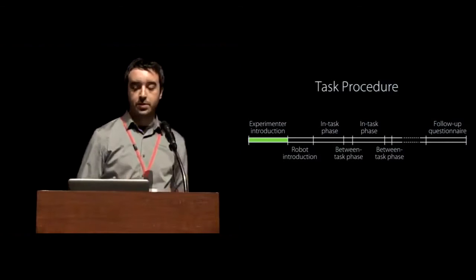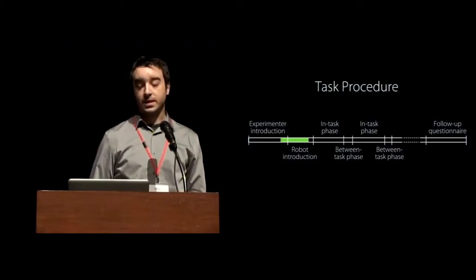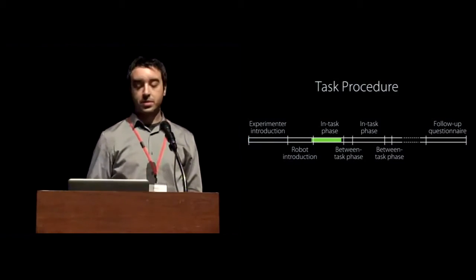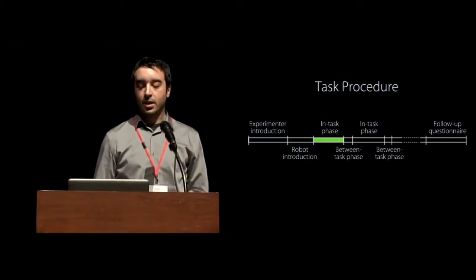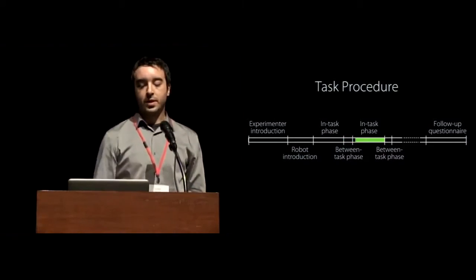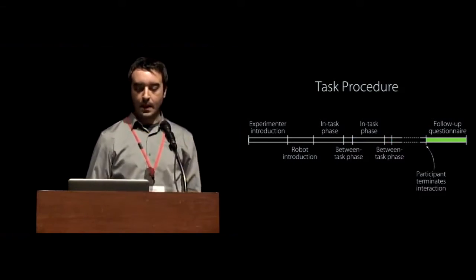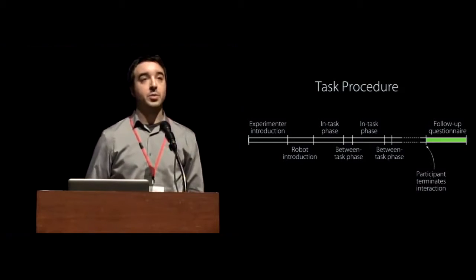So here's a quick walkthrough of the task procedure. First, the experimenter provided basic instructions and received consent. Then the robot introduced itself, the task, and explained the rules. At this point, the participants started solving puzzles for as long as they wished, which included a repeating cycle of solving the puzzle, getting feedback from the robot, and motivation to solve more, solving the puzzle again, and so on. And finally, the participants finished the study by indicating to the robot that they wished to quit and then filled out a follow-up questionnaire.